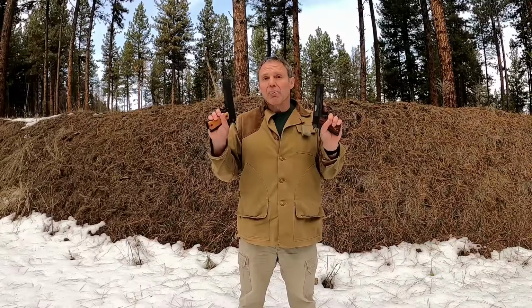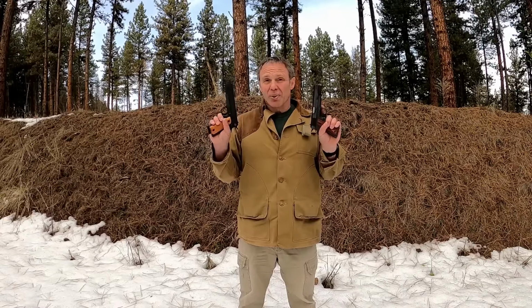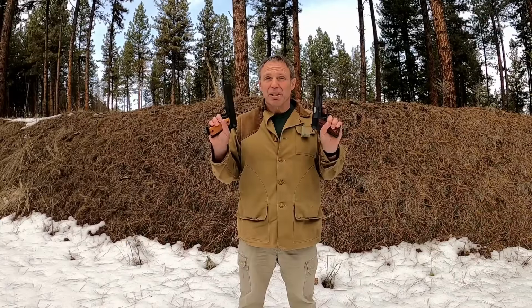One of the most noteworthy differences is, depending on where you buy it, the Rock Island can have a price tag that's $500, $600, $700 less than the Colt. But the question is, with a price that much less, how much less gun are you getting? Let's shoot the two side by side and see what we can learn about that.